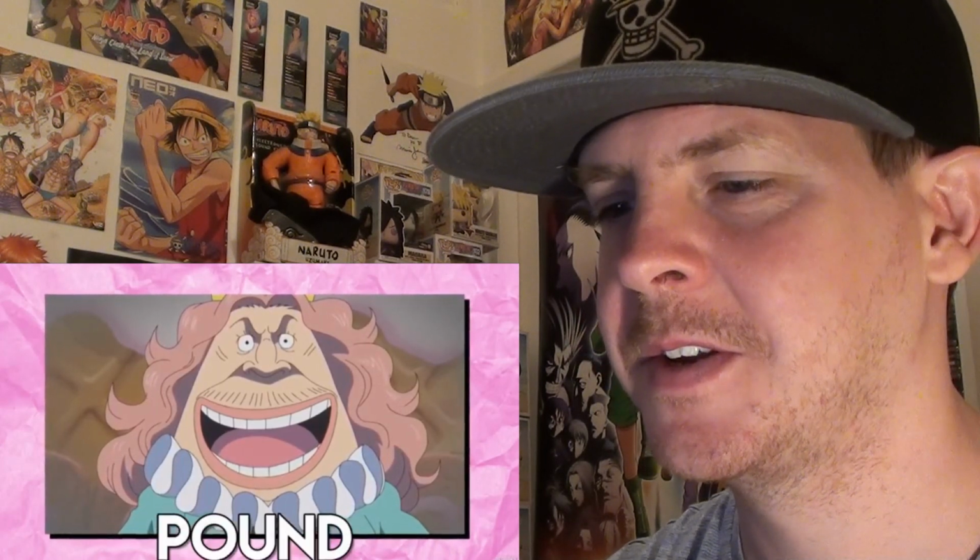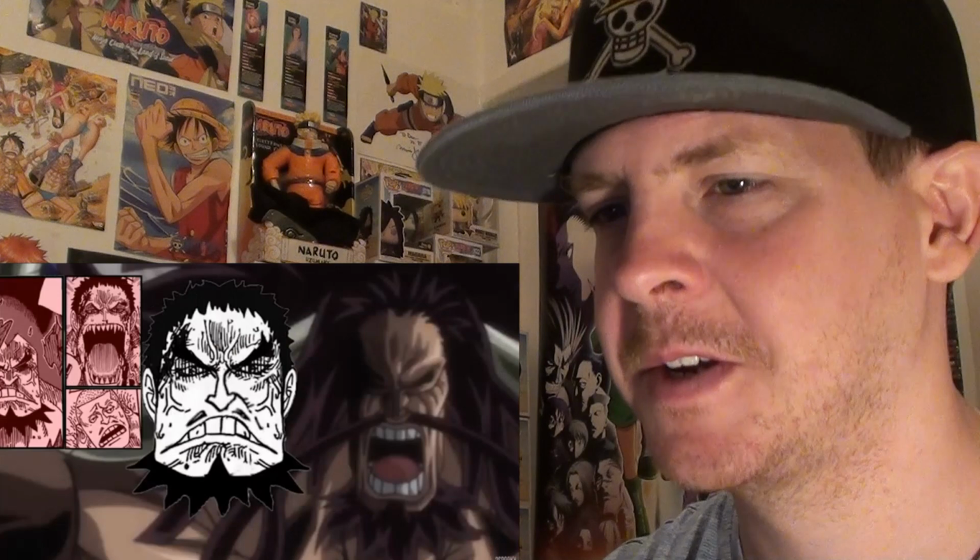Like we mentioned, Big Mom also had 43 husbands, however we've only ever met one, which was her 25th husband, Pound, the guy that was stuck in the forest. Then there's another husband, which would be Kaido, at least by the looks of these kids right here. Yeah, they do have a bit of a resemblance there, don't they?